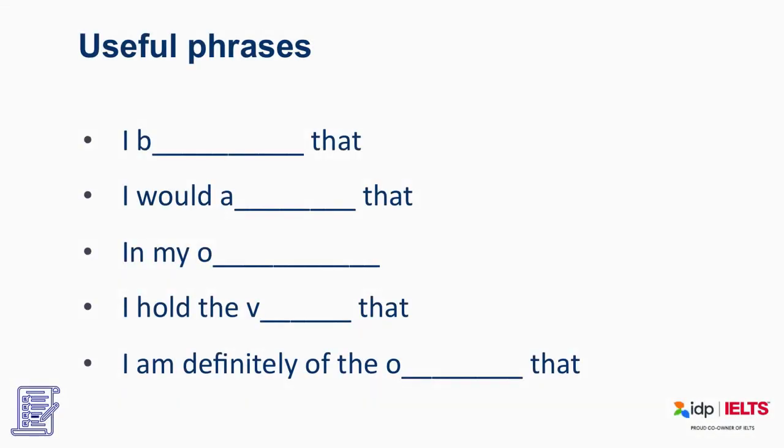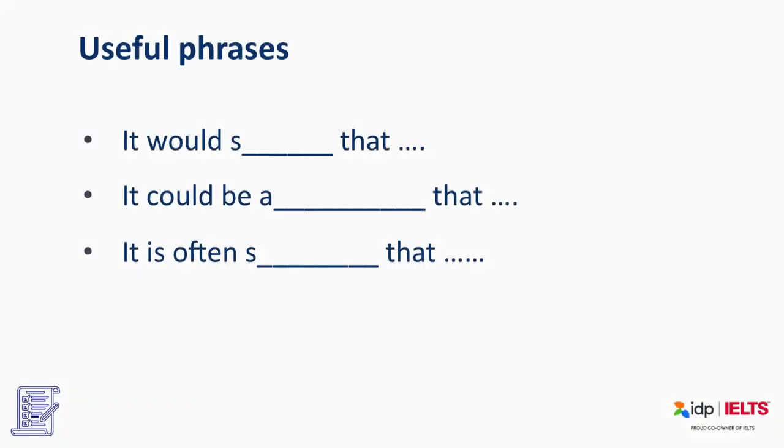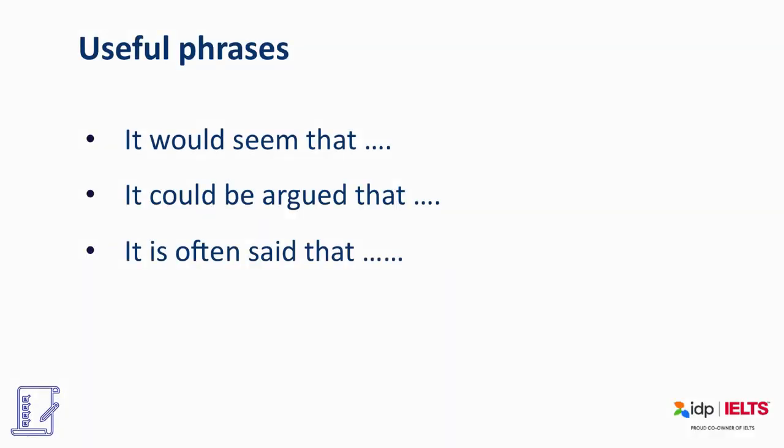To help you clearly state your opinion in Task 2 essays when you're asked for it, here are some useful phrases. Can you complete each phrase with the missing word? Pause the recording for a few minutes to do this. How did you do? And here's some more formal phrases where you use the third person. Can you complete them? Did you get these too?